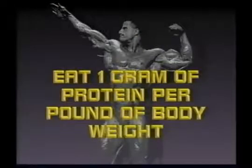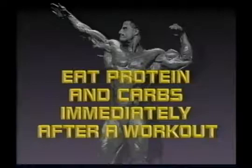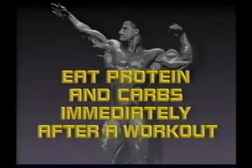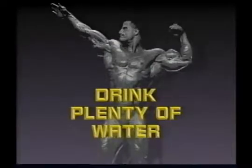Eat at least 1 gram of protein per pound of body weight on days when you're doing intense training. Eat 5 or 6 smaller meals during the day rather than 2 or 3 larger meals. Take in both protein and carbs immediately after any intense workout. Fat intake should be kept low to moderate in your diet. Drink plenty of water to allow your metabolism to function most efficiently.